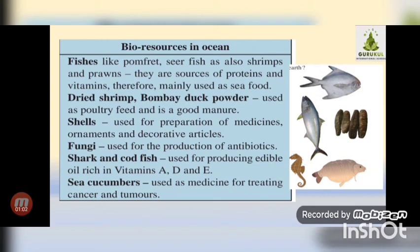For those who don't eat fish, tablets like cod liver oil are available in the market. So even if you don't want to consume the fish, tablets are present which contain protein and vitamins. Then dried shrimp and Bombay duck powder are used as poultry feed and are a good manure.